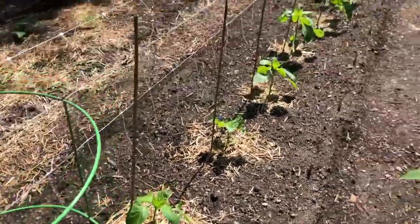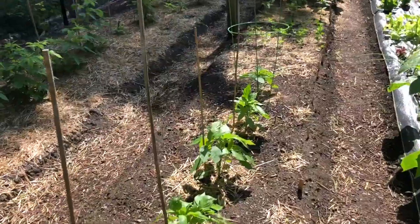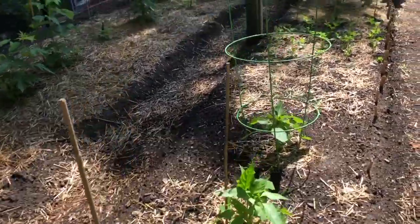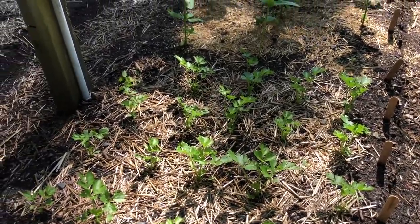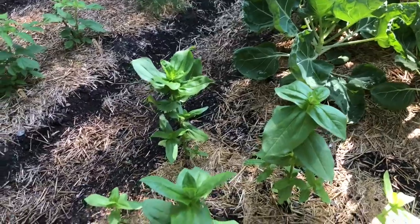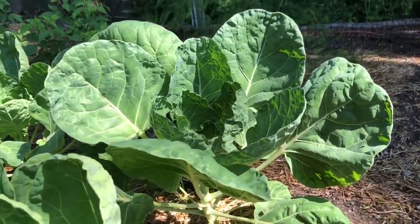All right, next we have my peppers. I've grown four varieties of peppers this year. Really excited about the lunchbox side, which are mini red peppers. This is gonna be celery. And we have some more of those cool looking zinnias. These are one of the coolest looking plants in the garden right now.